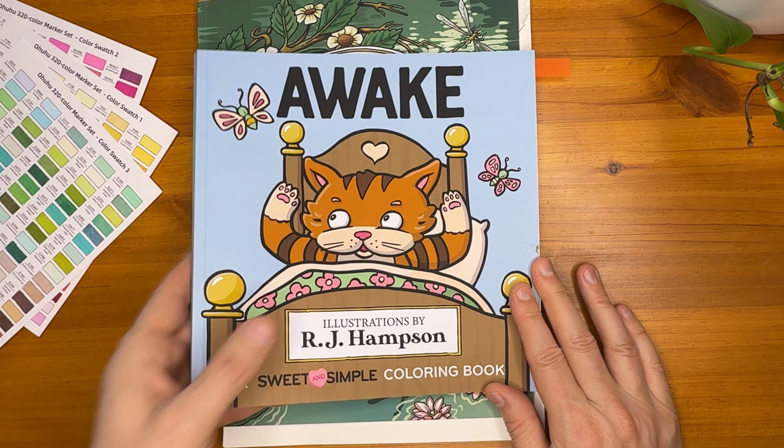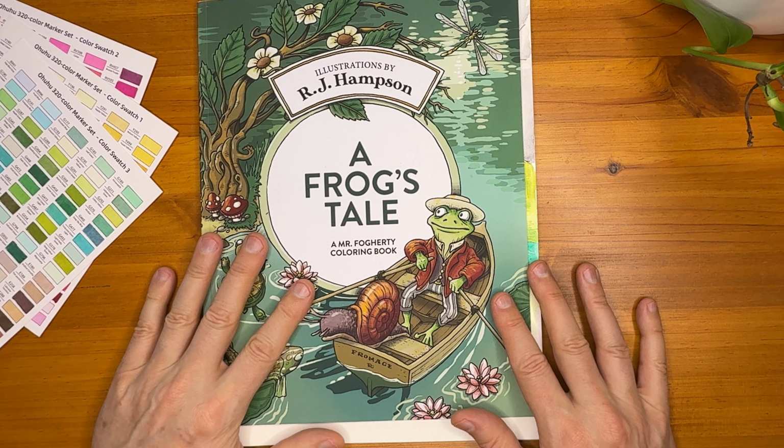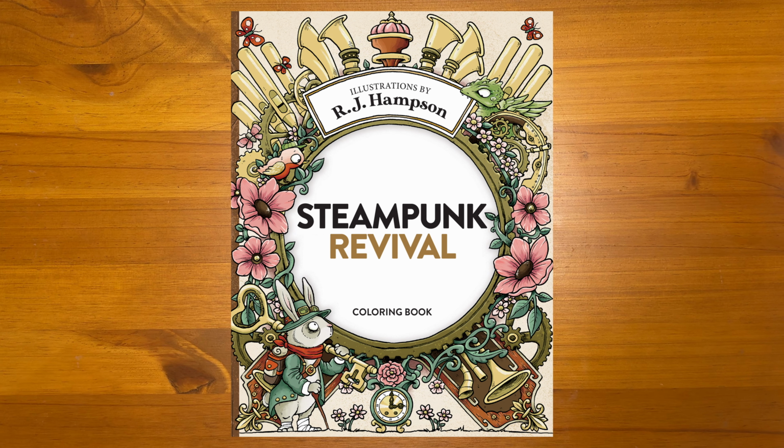Well, let's look ahead. Let's look ahead to what we're colouring in August. Well, first thing we're going to colour in August, Steampunk Revival. And here's the cover. And the page we're going to colour from Steampunk Revival is this one.